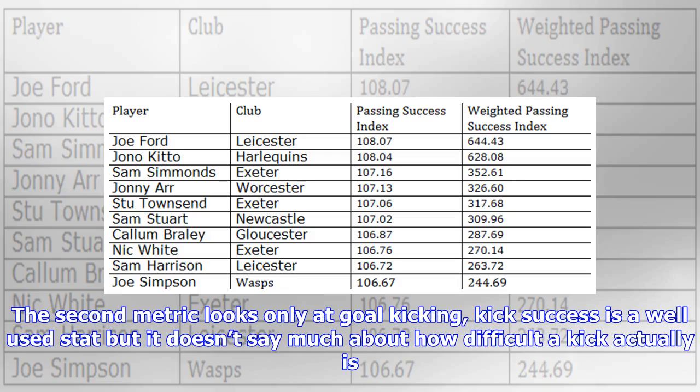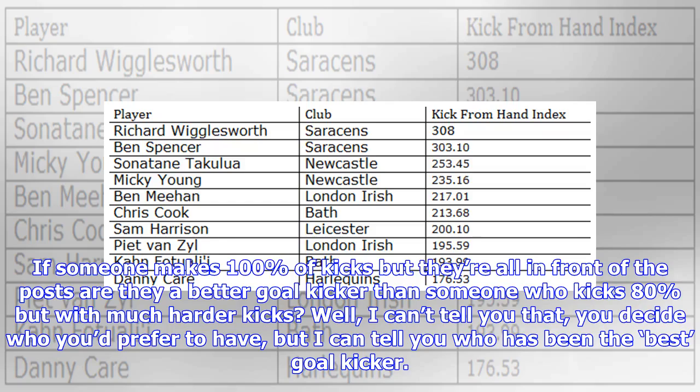The second metric looks only at goal kicking. Kick success is a well-used stat, but it doesn't say much about how difficult a kick actually is. If someone makes 100% of kicks but they're all in front of the posts, are they a better goal kicker than someone who kicks 80% but with much harder kicks? Well, I can't tell you that, you decide who you'd prefer to have, but I can tell you who has been the best goal kicker.